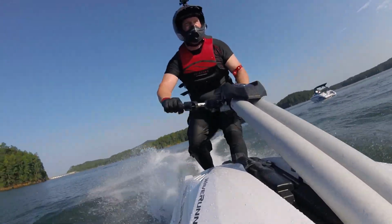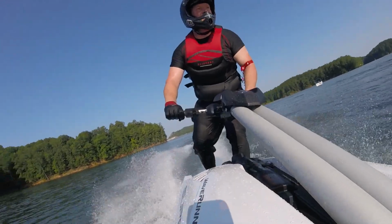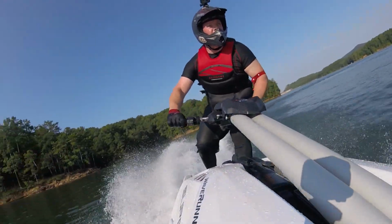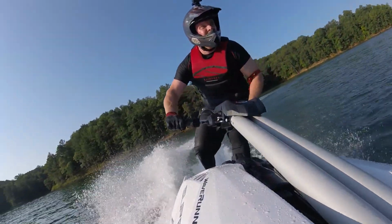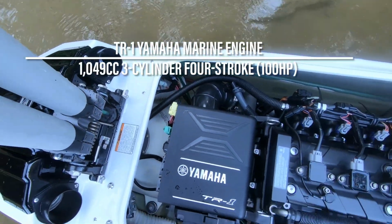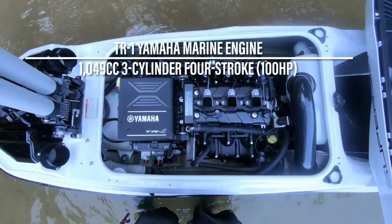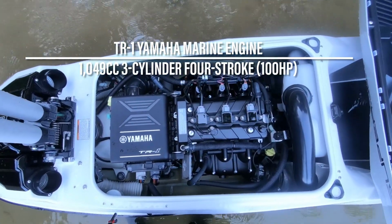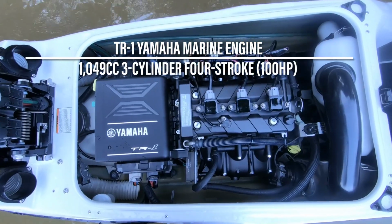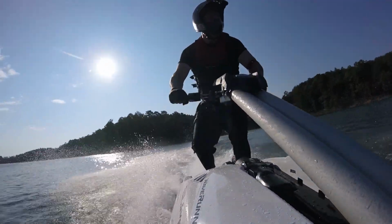Development on the all-new SuperJet began as early as 2006, yet it wouldn't be until the 2016 model year that enthusiasts would get a glimpse of what Yamaha had in mind. Replacing the dated MR1 4-cylinder in Yamaha's VX line was a new featherweight 1049cc triple cylinder called the TR1 4-stroke. This all-new TR1 engine was reconfigured the next year for the EX series, receiving a lightened flywheel and coupler combination, a redesigned exhaust manifold, and a new muffler.